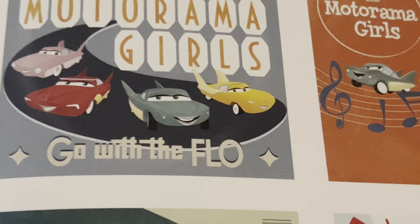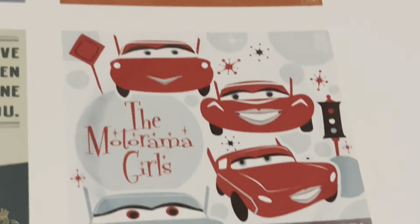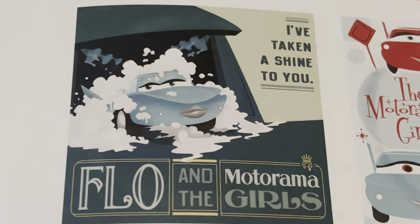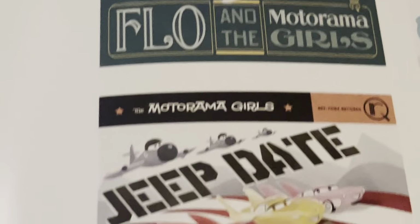Then over here you got a whole bunch of posters, or almost like album covers for the Motorama Girls. So I'll just take you through those. Road to Happiness. Back to My Roots. Pretty cool pun. I've Taken a Shine to You. The title of this one is Go with the Flow.